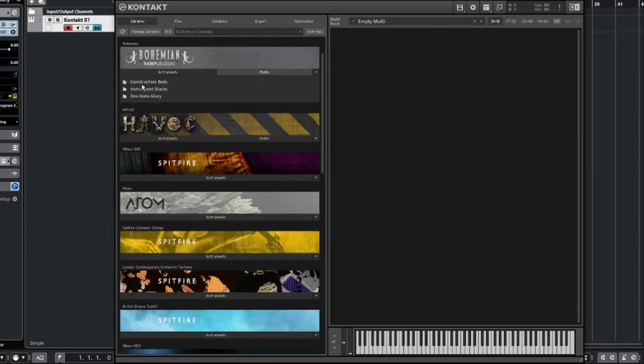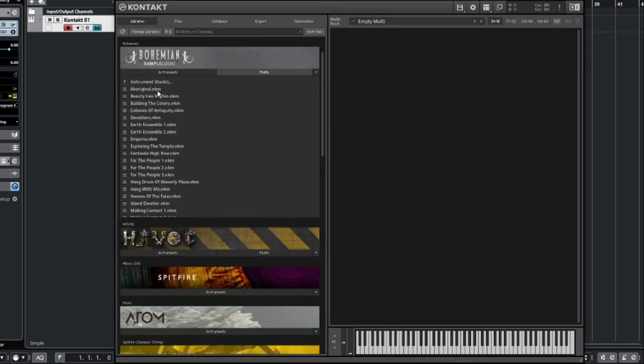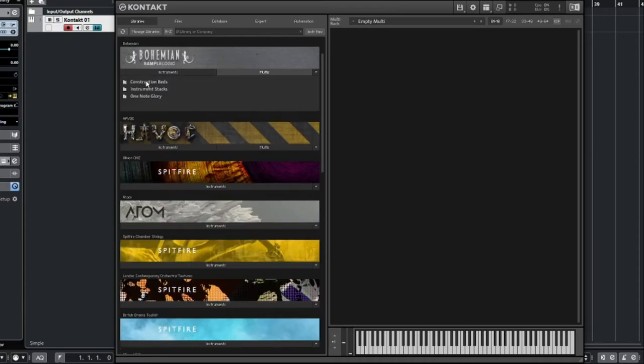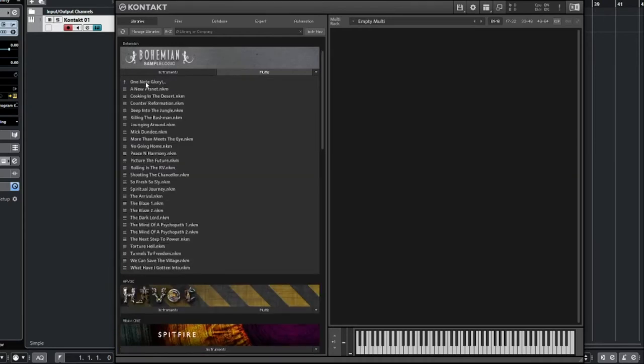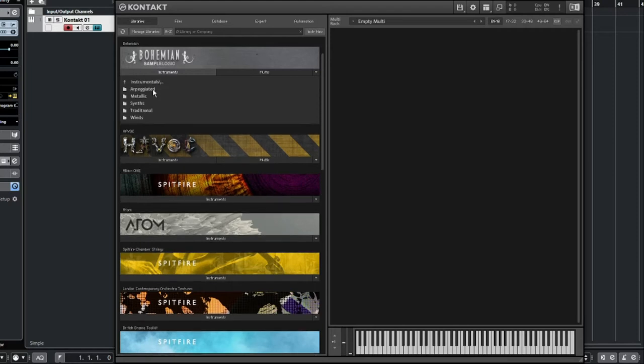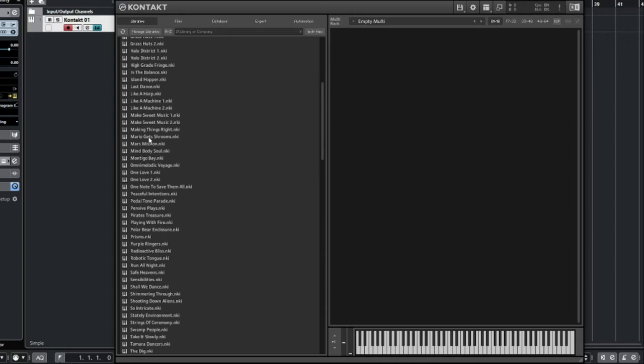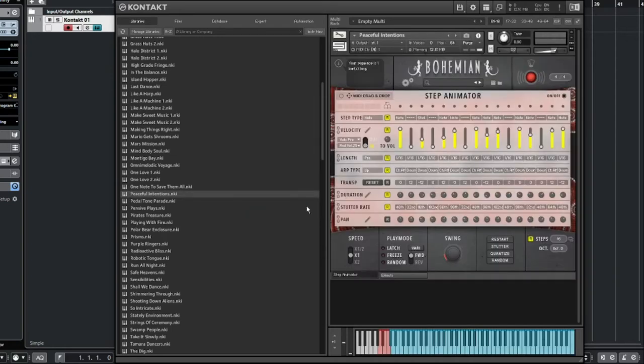Moving on to the multis, we have construction beds to make your own ones. We also have instrument stacks and one note glories. We'll have a listen to a couple of those as well. But to start with, what we'll do is have a look at the interface. So peaceful intentions, let's try this one.